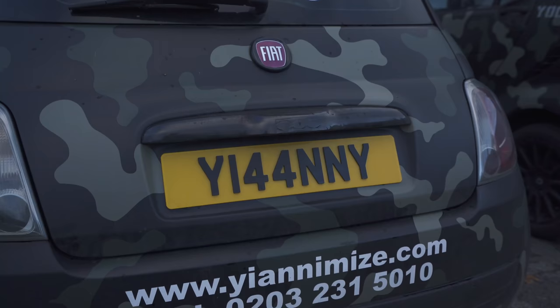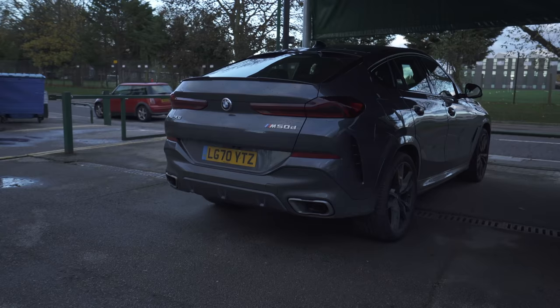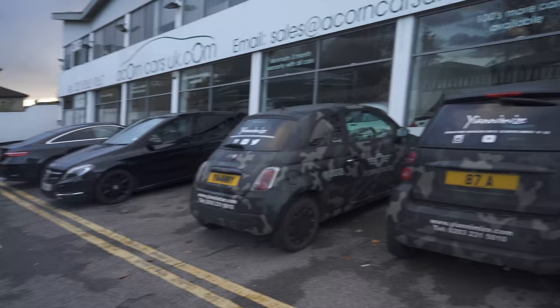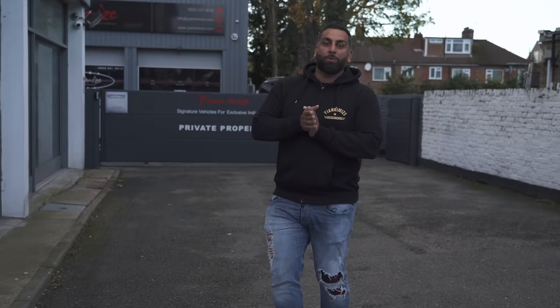First up, got the two courtesy cars, got the Yanni plate there, 87A here, the Fiat 500 and the smart car. Bert's car's still here, the M50D, it's still over there. Don't know why. He still hasn't got his car back. Who knows? Who cares? Let's go inside and see what's going on.